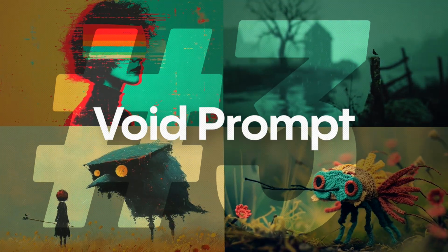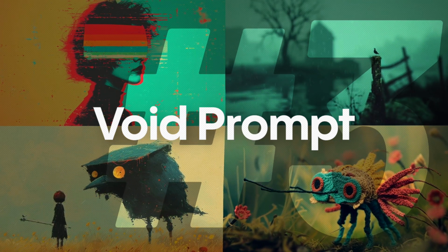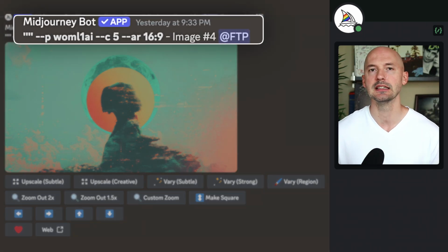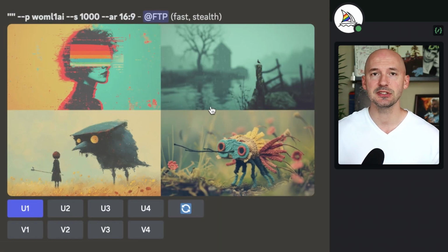With regards to your own personal style in Midjourney, you can do what's called a void prompt to see what your style actually looks like. You can start your void prompt with a symbol. In this case, some quotation marks will work just fine. Then we want to make sure we include --P and S1000 to make sure our style is as strong as possible. And we could end up with a grid like these.